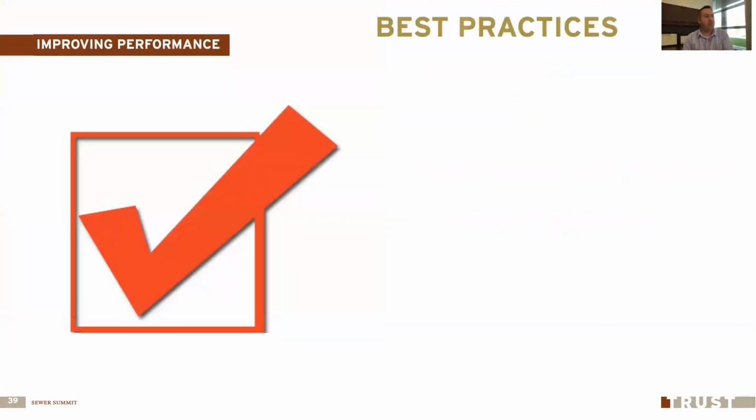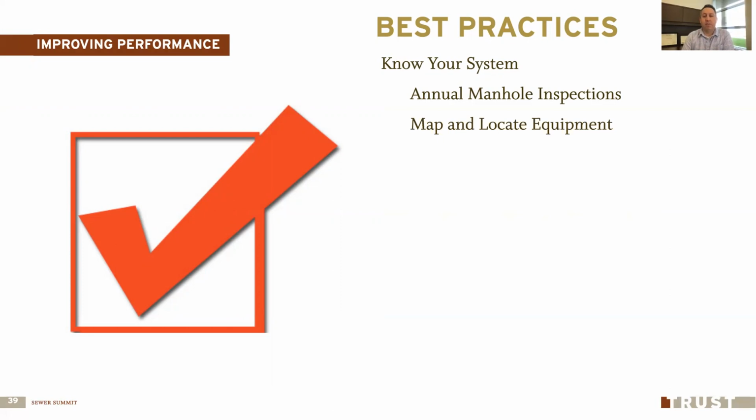And we have just a summary sheet here of all of the things that go into the best practices, just to kind of overview what we've talked about, what the best practices are and the things that we've learned over the years. So number one, we have to know our system. We have to know what's out there, know how things are. Do our annual manhole inspections. So every manhole every year. That's the number one best practice that we have. Map and locate your equipment. So keeping your system maps up to date, knowing where things are. Those are critical things to know your system.